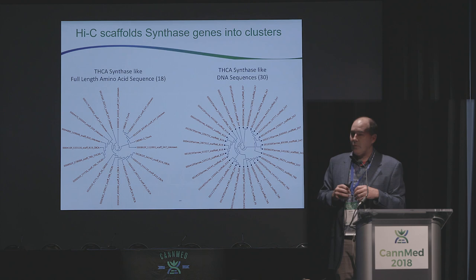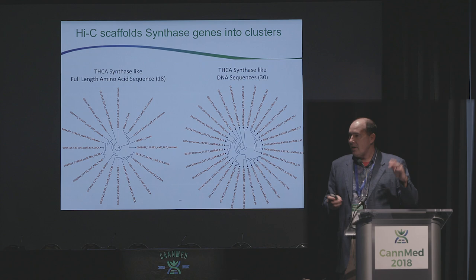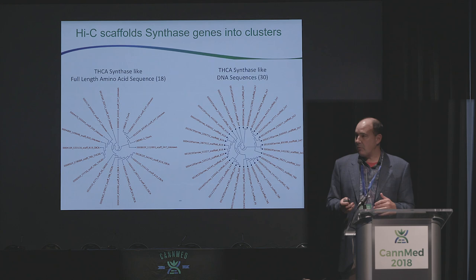And then if you whittle those down and say, well, which ones are really full length and possibly functional? Because some of these are so mutated, maybe they're just pseudogenes. We get down to about 18 of these different THC synthase genes that look like they could possibly actually encode for something that's full length. Don't know what they do. We need to be teaming up with people that can probably clone these, express them, and get more information on their functionality.